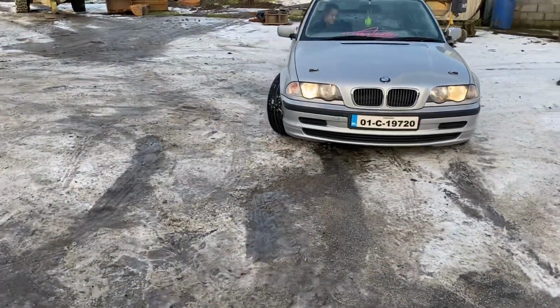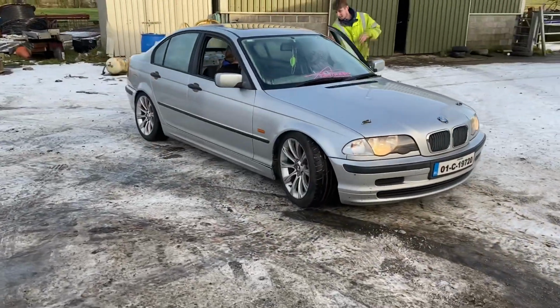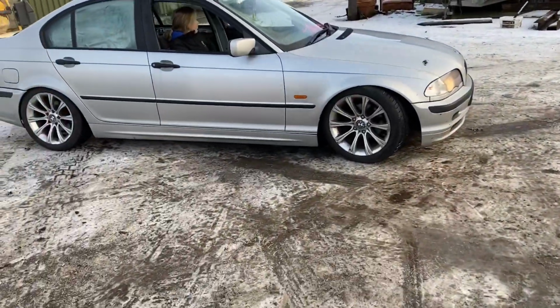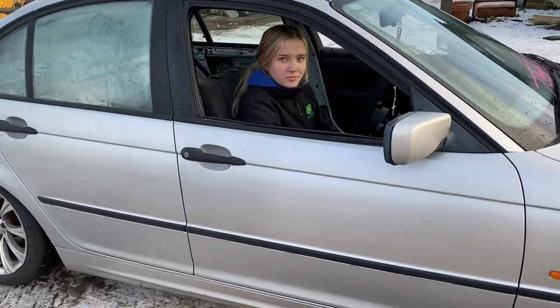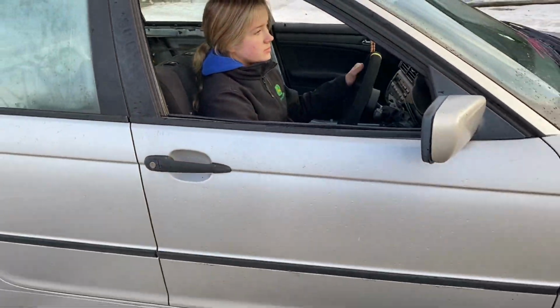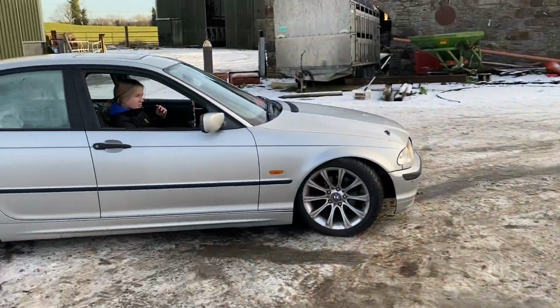Way too slippy, so unfortunately we're going to have to leave that there for today. I think the yard is just way too slippy to even try anything, and the more she goes around, it's sort of compacting it, and it's basically like an ice rink. But are you feeling comfortable? Yeah? So I suppose it gives her a little bit of an idea of what she can do, but unfortunately the ice is not helping.